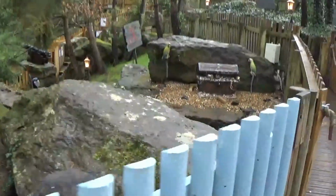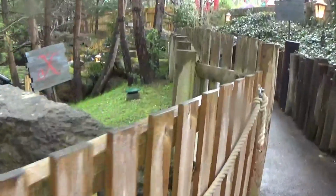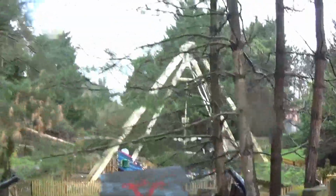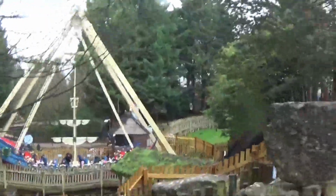And it replaced the Black Buccaneer, which I did ride and I did enjoy, but unfortunately the Black Buccaneer was a Huss and came to the end of its life. But this is a brand new pirate ship, so I've not given it a ride yet, so I may as well go and give it a ride. Yeah, so let's get into it.